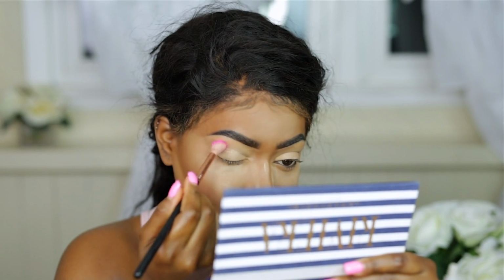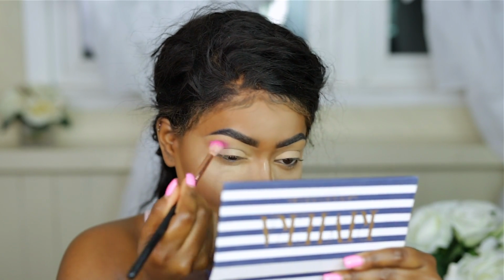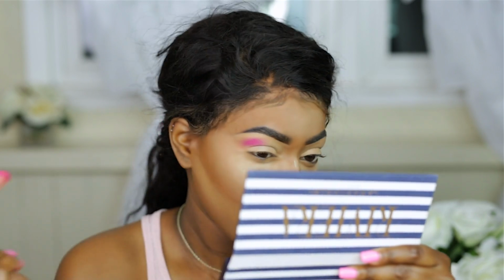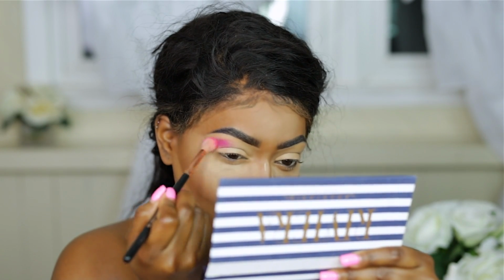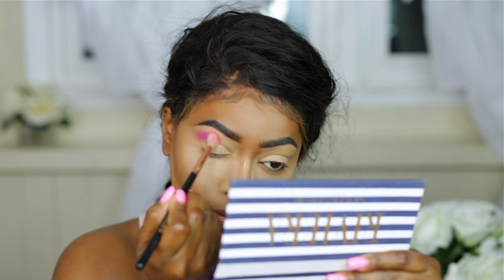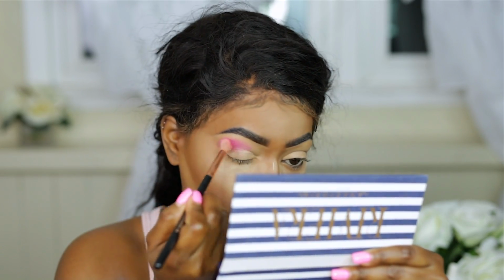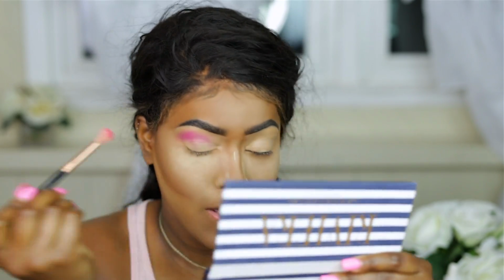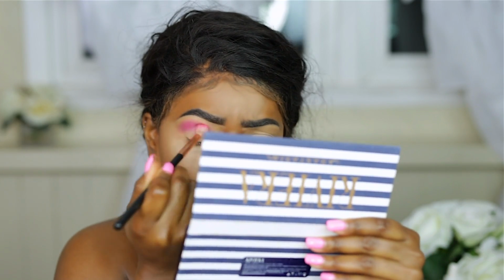Okay, we're going to put this in right here. First, I'm just going to press it in, like here, and I'm going to blend it lightly, back and forth, back and forth.